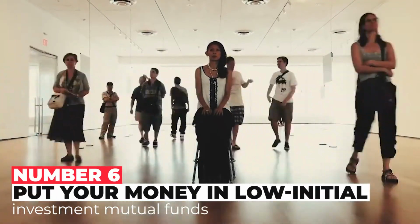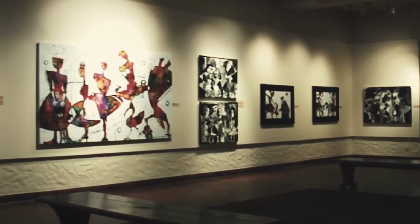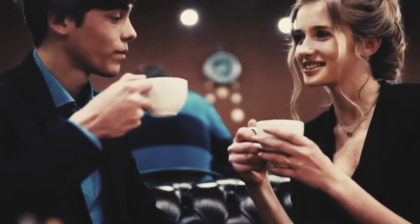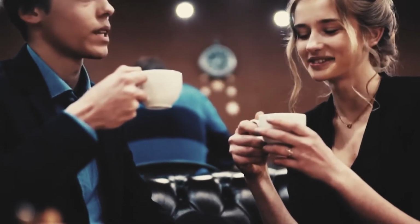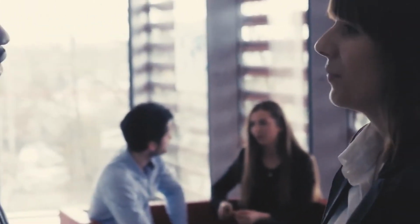6. Put your money in low initial investment mutual funds. Mutual funds are investment securities that allow you to invest in a portfolio of stocks and bonds with a single transaction, making them perfect for new investors. The trouble is many mutual fund companies require initial minimum investments of between $500 and $5,000. If you're a first-time investor with little money to invest, those minimums can be out of reach.